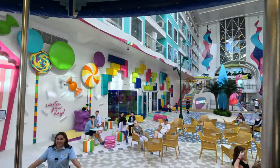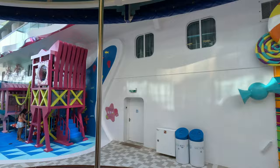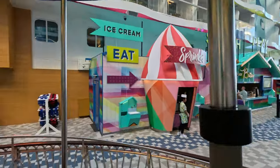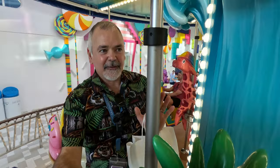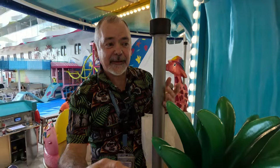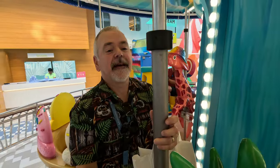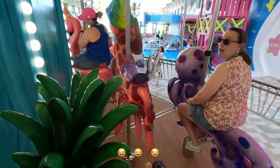All right, who'd have thought we'd be riding a carousel? Well, this is exciting. On Icon of the Seas with some epic views here. I was told maybe I should not be riding the pineapple, but Andrea told me to get on the pineapple. I didn't hear any rules. You weren't supposed to be. It looks like a minion, though. It is going up and down like any other animal.